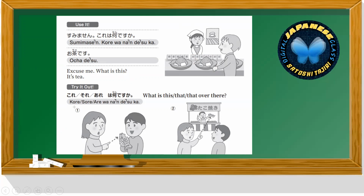Okay, let's try the number one. In this case, this is you. So what are you going to use here? Kore, sore, or are? Let's have Jerome. What are you going to use? Sore, sensei. Very good, because the item is not here, the item is near to the listener. Hai, yoku dekimashita. So it will become, sore wa nan desu ka? Sore wa nan desu ka?